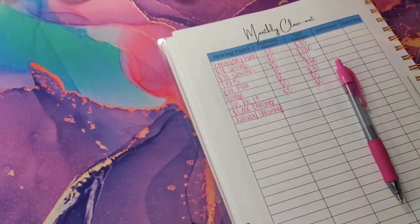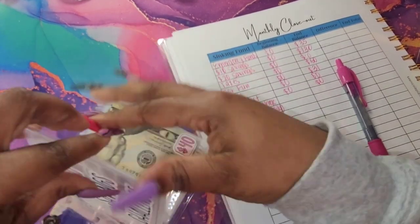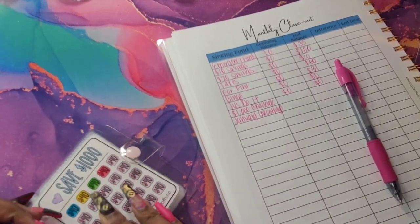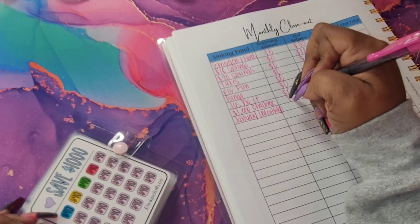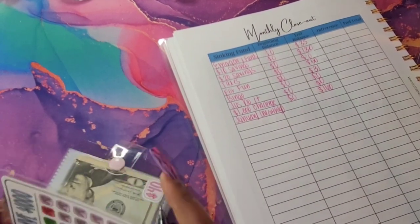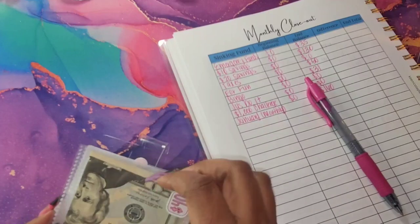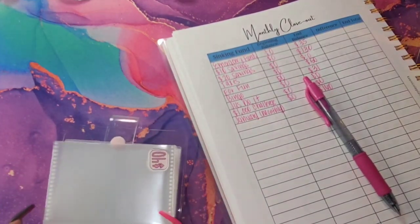So my $1,000 savings challenge is here. And I have colored in four. So each one is $40. So that leaves me with $160. I'm not going to pull all of those out, guys. I just don't see a point in pulling all of those out, but I will let you see that it's four of them that's filled.